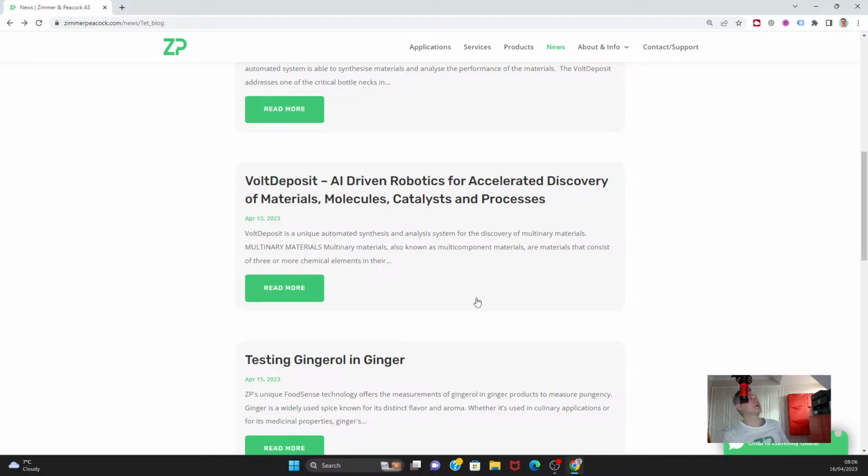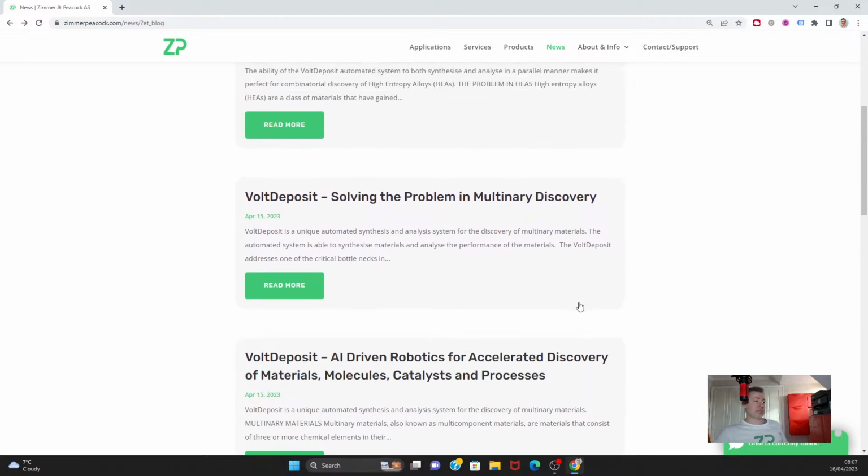So you can have the variables on the input be the materials themselves, but it can also be the process of deposition itself. It can also be the way that you use the material in the hydrolysis, for example. So Volt Deposit really allows you to explore a multi-dimensional space, and I would argue more rapidly get to an ideal material.